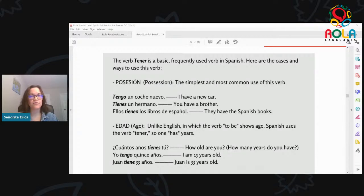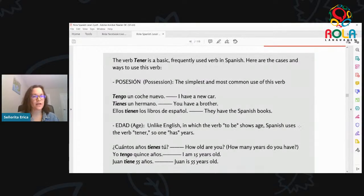This is the infinitive, or the unconjugated, neutral form of the verb, which is represented in English by putting the word to in front of an action word, like to think, to do, to run. So this one is to have, and in Spanish it is represented by tener. We're going to use this not only in a lot of the same ways we use to have in English, but there are a few extra things that we want to make note of when we're learning about this verb. The first one is possession, which is the simple one that we're used to using in English.